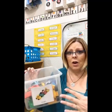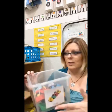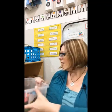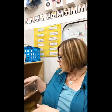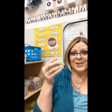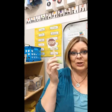So yeah, the people and the cars are always out. They don't go with any particular theme. They're part of building that whole oral language thing. And then along with the people and the cars, we have signs, right? This is a way to get environmental print into your block center and get some literacy in there.